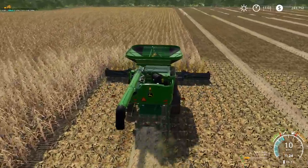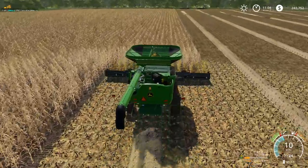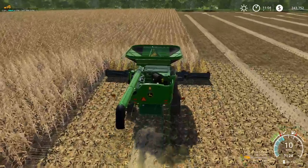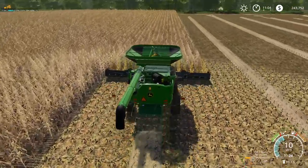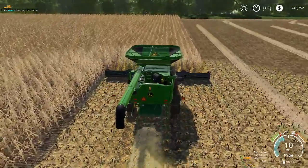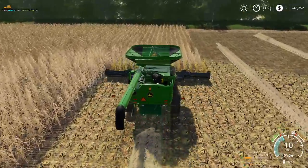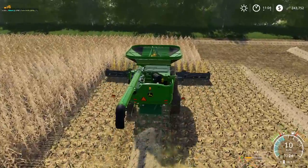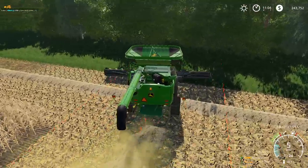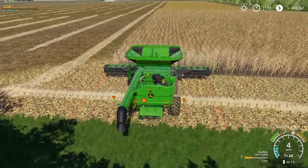We're almost done though. Very close. But this is Red River Valley, so these fields are going to be big. Also doesn't help that I've got to run and unload every time too, so.